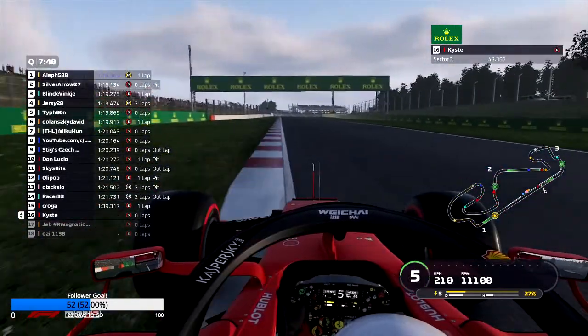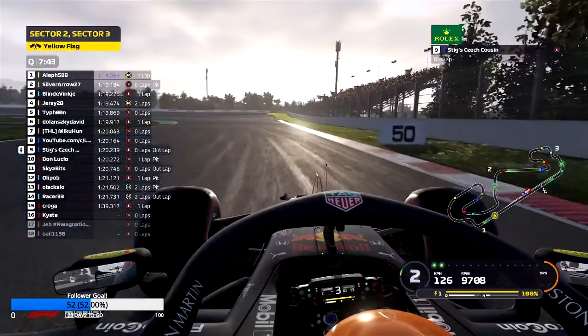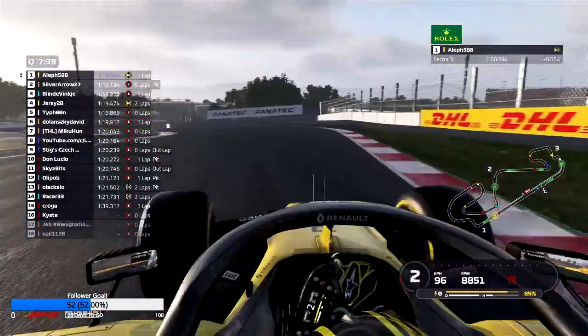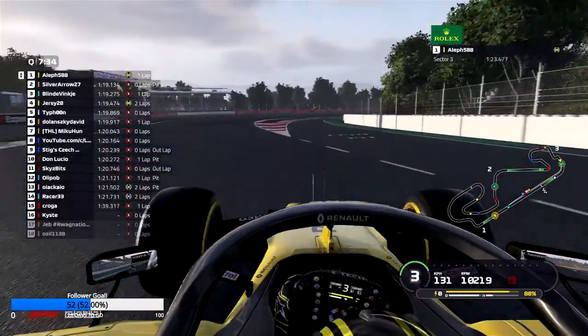Well, low key here, I can't be too biased here. I'm sure some of my friends in the chat know who I am cheering for in this race, but I'm watching 18 drivers today, so we are gonna have a real fun time.